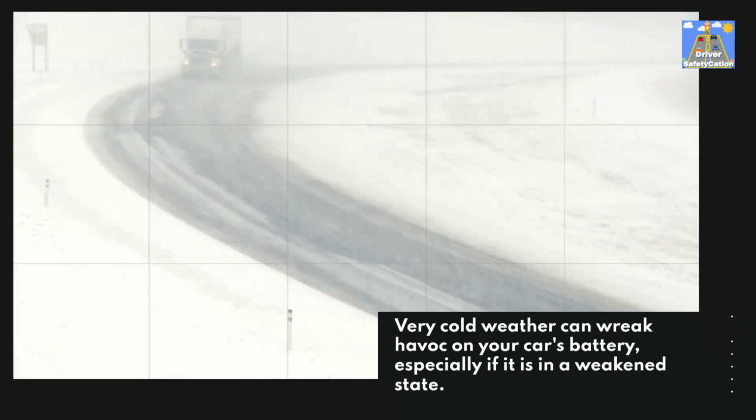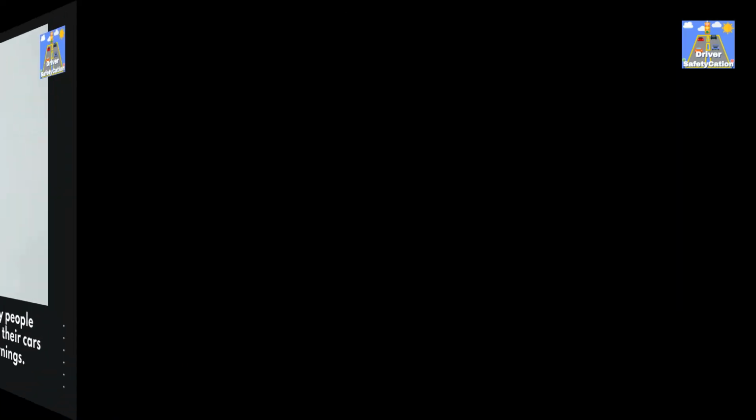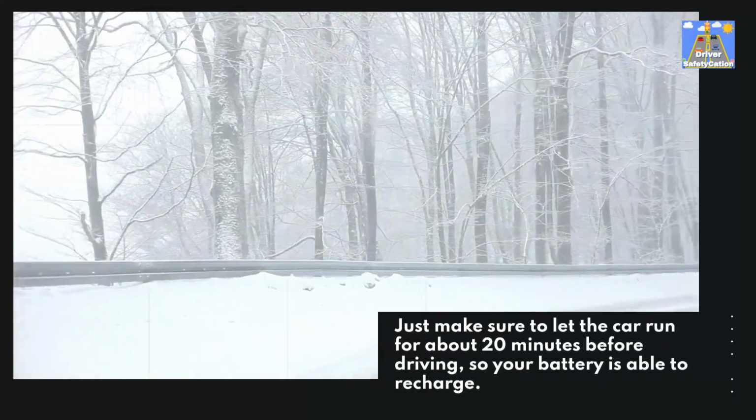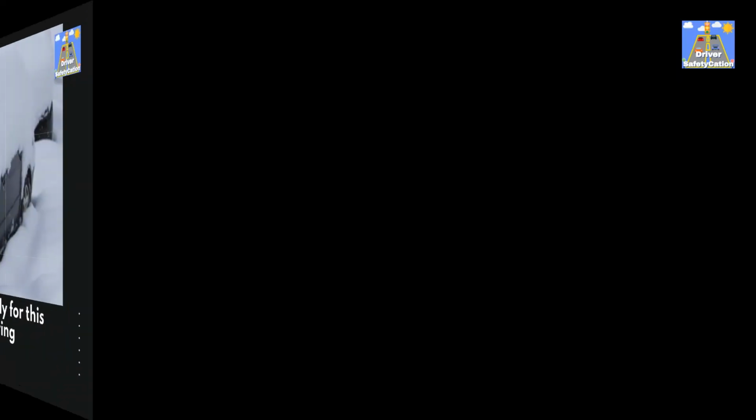Very cold weather can wreak havoc on your car's battery, especially if it is in a weakened state. That's why so many people are unable to start their cars on cold winter mornings. Just make sure to let the car run for about 20 minutes before driving, so your battery is able to recharge. Are you ready for this winter's driving challenges?